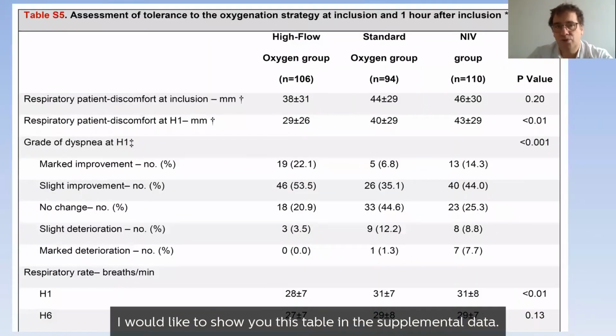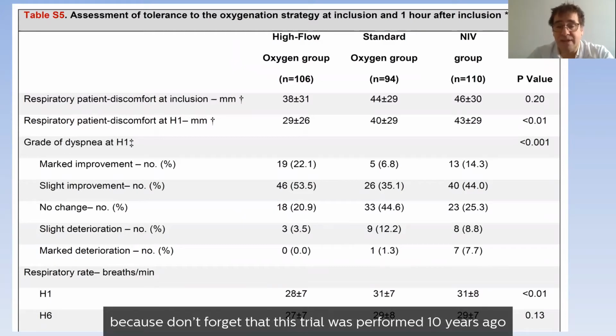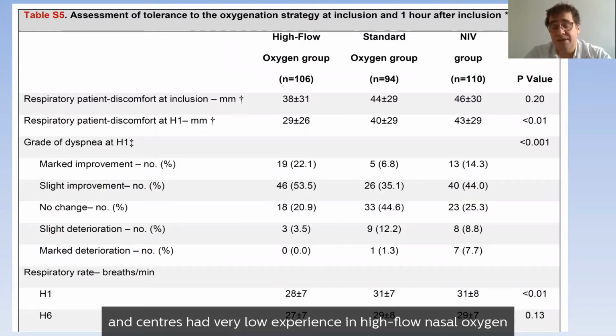ventilation. I would like to show you this table in the supplemental data. I think it's very interesting concerning comfort, because don't forget that this trial was performed 10 years ago, and centers had a very low experience in high flow nasal oxygen.